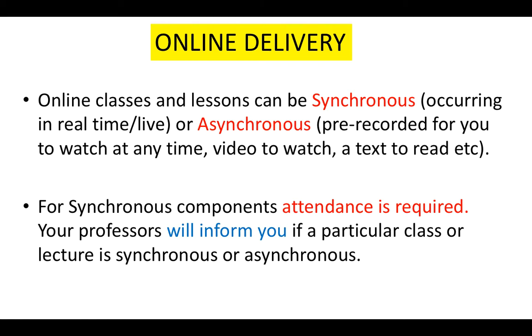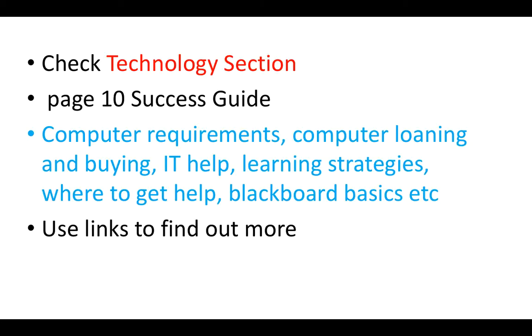For synchronous components, attendance is required, and your professors will inform you if a particular class or lecture is synchronous or asynchronous.